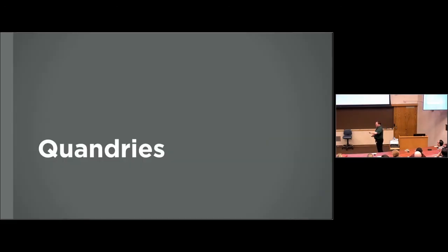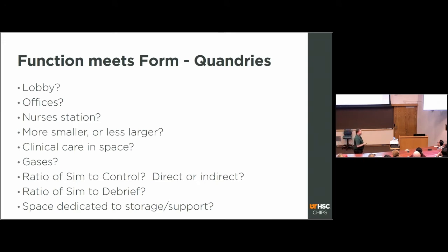All right, so back to my slide earlier where I talked about quandaries that you may face as you're looking at developing, designing simulation space. What about a lobby? So in our old sim space, we had a lobby that had, I don't know, 50, 60 chairs in it.